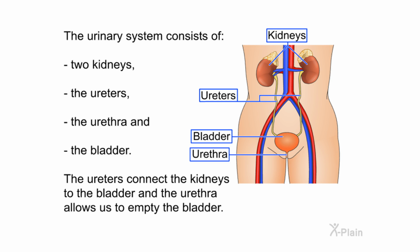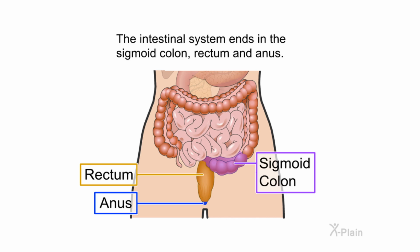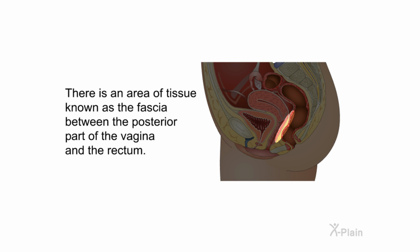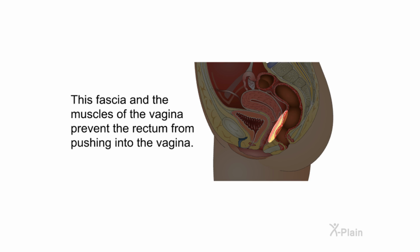The urinary system consists of two kidneys, the ureters, the urethra, and the bladder. The ureters connect the kidneys to the bladder, and the urethra allows us to empty the bladder. The intestinal system ends in the sigmoid colon, rectum, and anus. The front or anterior part of the vagina is close to the bladder. The back or posterior part of the vagina is close to the sigmoid colon and rectum. There is an area of tissue known as the fascia between the posterior part of the vagina and the rectum. The fascia and the muscles of the vagina prevent the rectum from pushing into the vagina.